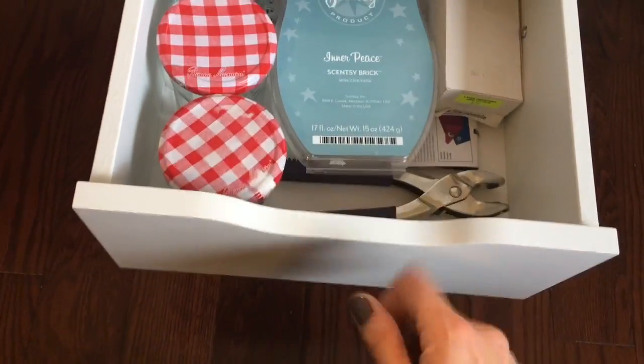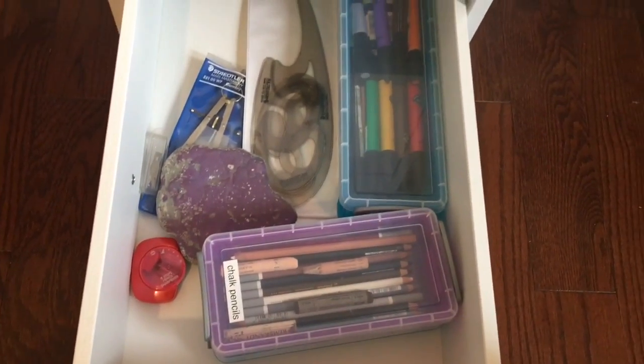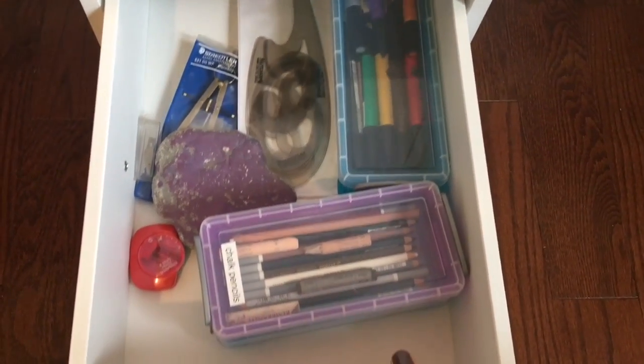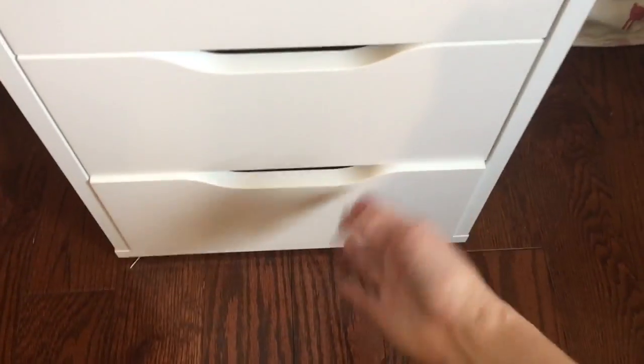Just random stuff, and some more art supplies down here, chalk pencils, Pantone markers, a beautiful rock that one of the boys painted and gave me. In this corner, I've got a little chair, again from Ikea.